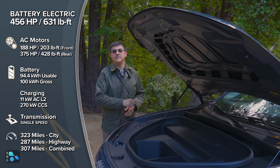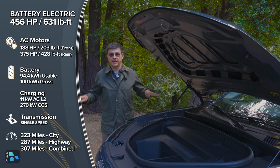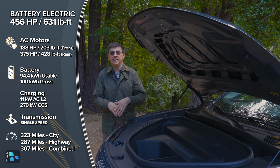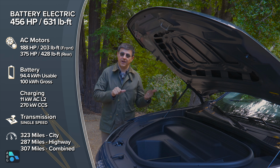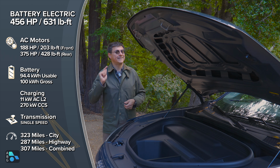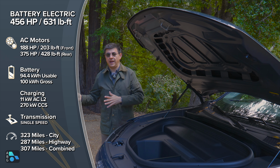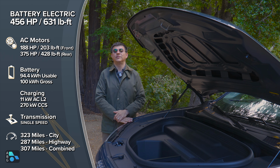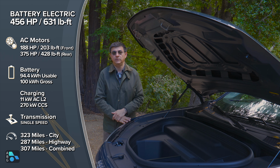Instead of an onboard DC converter, which we find in some EVs, this has the ability to split the pack and then present it to the charging station as a paralleled 400 volt pack. That allows this to charge at a peak rate of 135 kilowatts, but if you find an 800 volt native station, like a select number of V4 superchargers or pretty much all the high output 350 kilowatt CCS stations, this will charge at a peak rate of 270 kilowatts and will go from 10% to 80% in just 21 minutes.